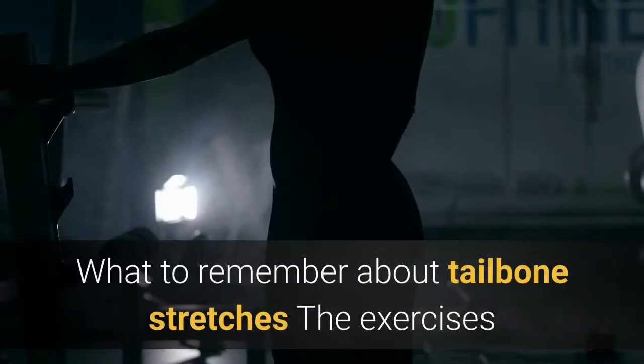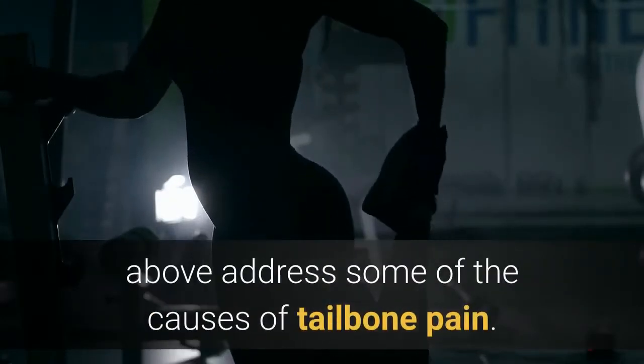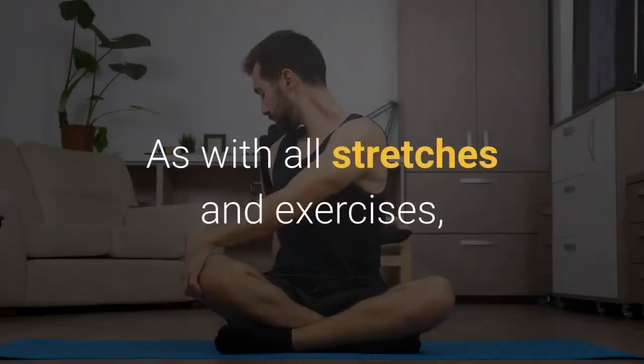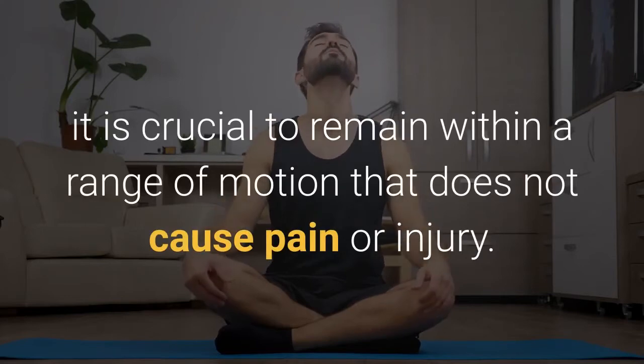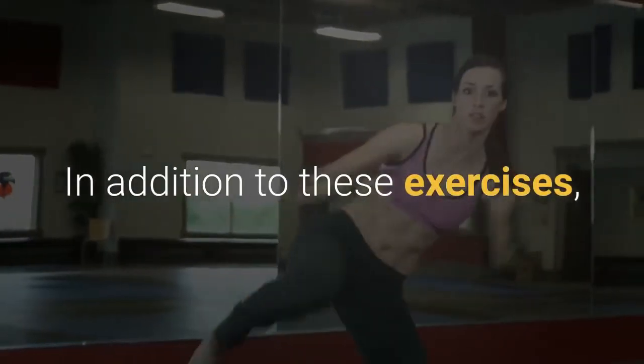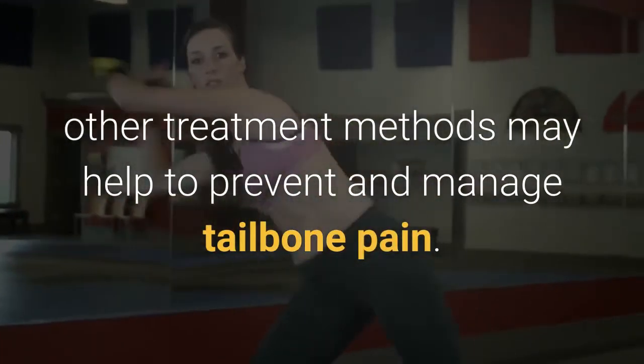What to remember about tailbone stretches. The exercises above address some of the causes of tailbone pain. As with all stretches and exercises, it is crucial to remain within a range of motion that does not cause pain or injury. In addition to these exercises, other treatment methods may help to prevent and manage tailbone pain.